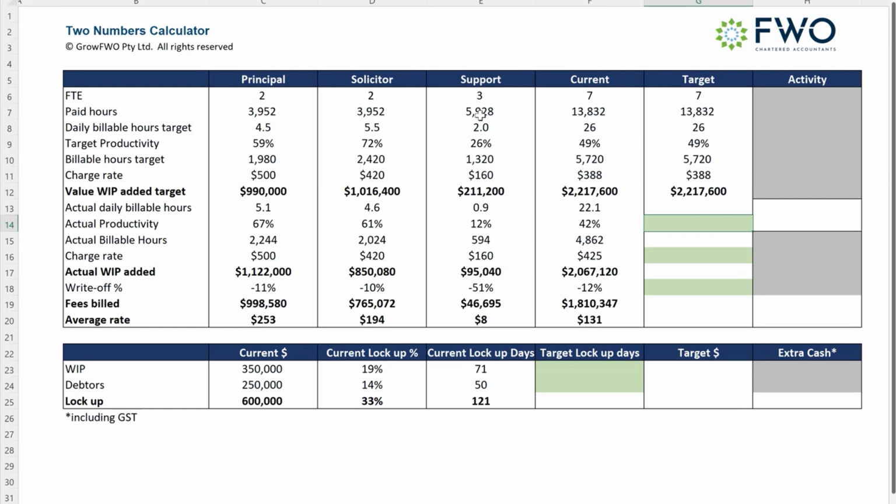But then there's also three legal support people in there. Their expectation is only to do 2 hours a day, but they spend nearly all of their time doing work on a client matter. So these hours here drive productivity. It doesn't mean it's going to be billed, but it drives productivity. It's doing work. Charge rate's 160, but they bill less than an hour a day. Then what they do is write it off. So the money that we're actually making on them is $8 an hour.